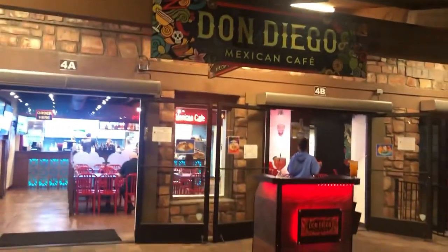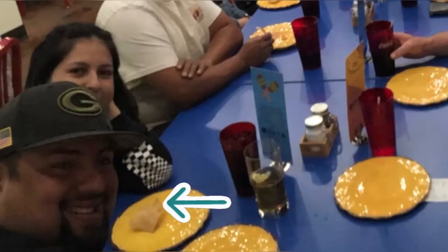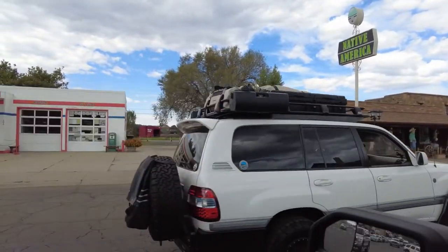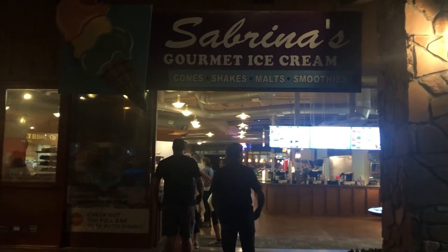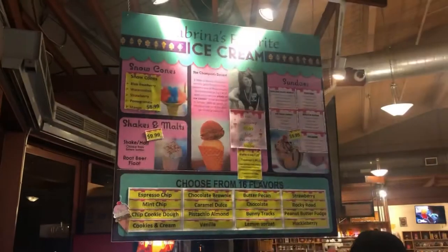After a full day on the trail and some work on one of our injured rigs, it was nice to finally sit down and have a group dinner. Also, special thanks to Rick for working on Roy's brakes, which sounded like this. The food at Don Diego's was okay, but the company was outstanding. And of course, no trip was complete without ice cream.